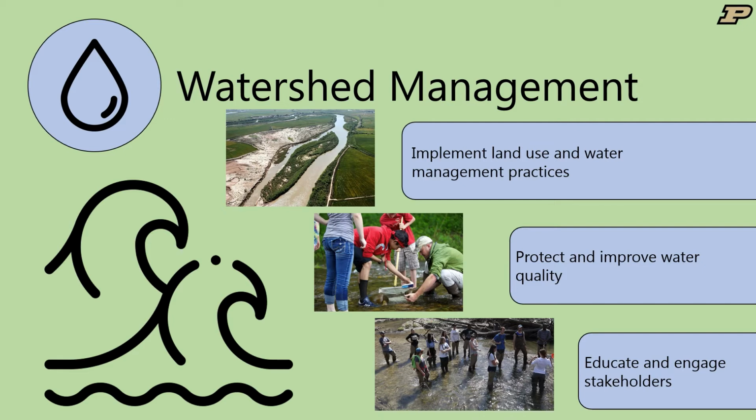Students in this concentration take classes that are focused on how we engage people who live in watersheds to manage the land to protect water resources. They might engage and educate stakeholders to implement land use and watershed practices to protect and improve water quality and natural resources. They might work to involve citizen scientists in monitoring the health of watersheds. Or they might work in water conservation, trying to improve the efficiency of water management and agriculture.